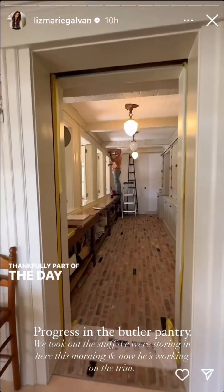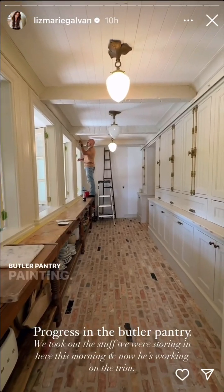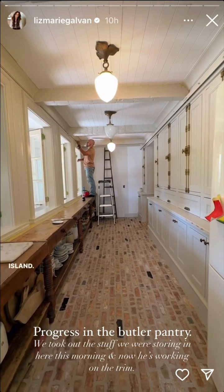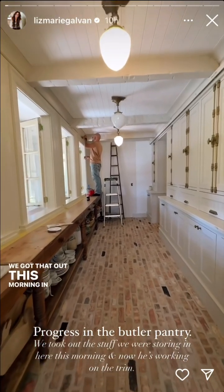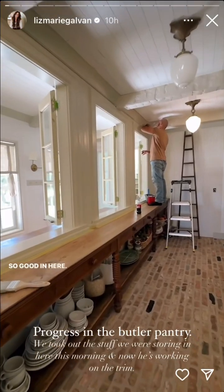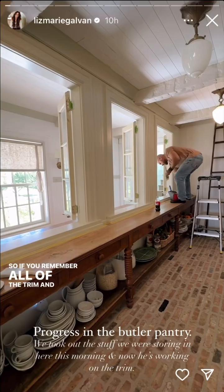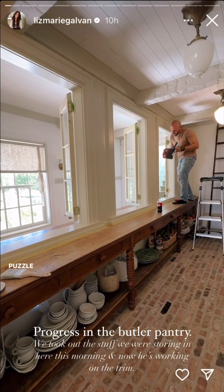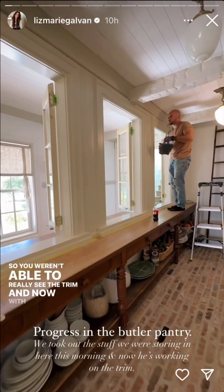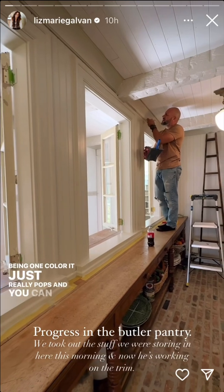Thankfully, part of the day, Jose has been able to be in the butler pantry painting. We were storing a lot of stuff in here, like the kitchen island. We got that out this morning in preparation, and it is looking so good in here. If you remember, all of the trim and every little puzzle piece was a different color, so you weren't able to really see the trim. And now with it being one color, it just really pops and you can really see.